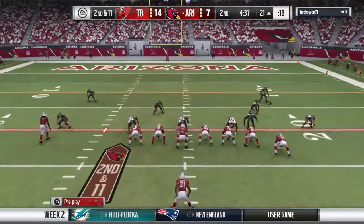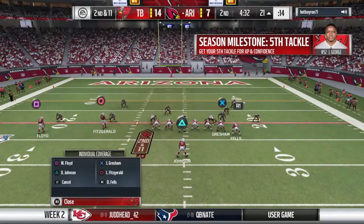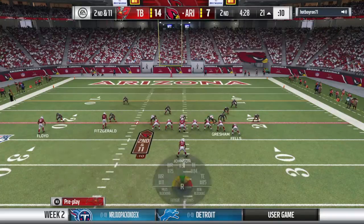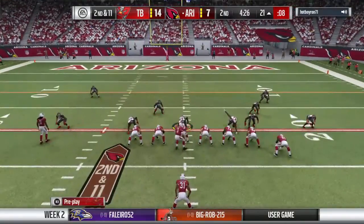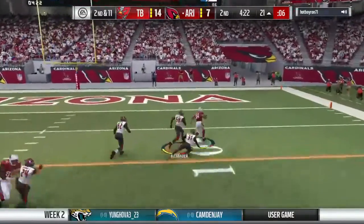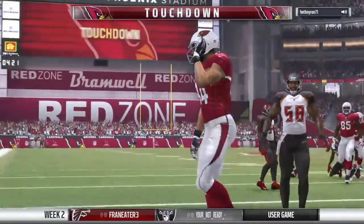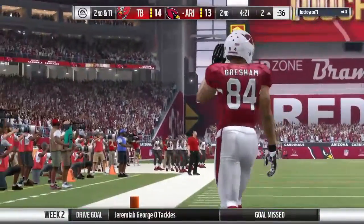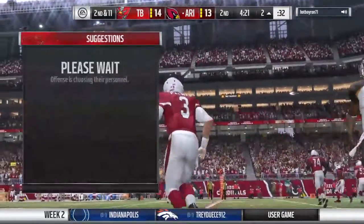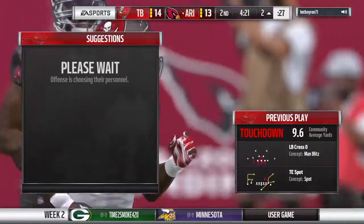Right now, blue 95. Blue 95. Regular. Here we go. To throw again, it's Palmer. Caught, right side, Gresham. And he'll take this one in for the Arizona touchdown. Jermaine Gresham, his first touchdown of the new season. And the Cardinals are just an extra point away from tying this game.